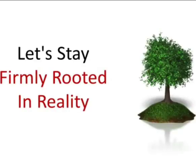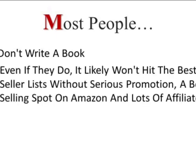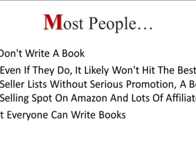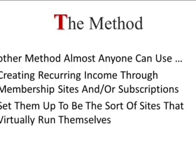Keep it simple. But let's stay firmly rooted in reality here. Most people don't write a book, and even if they do, it likely won't hit the bestseller lists without serious promotion, a best-selling spot on Amazon, and lots of affiliates. However, not everyone can write books. There's another method almost anyone can use, and that is creating reoccurring income through membership sites and/or subscriptions, and ensuring that you set them up to be the sort of sites that virtually run themselves.